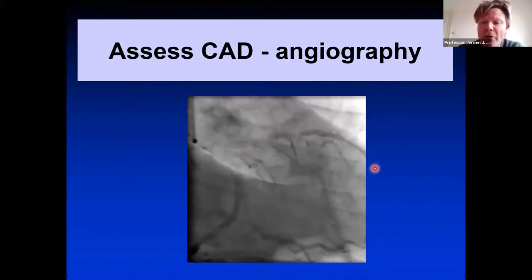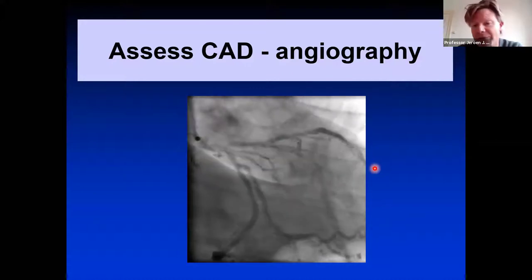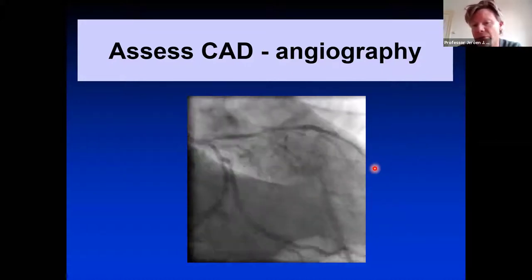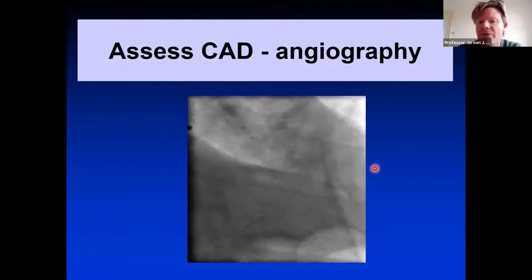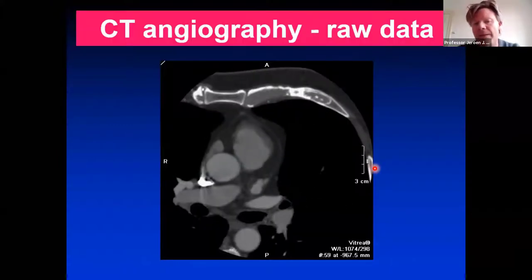But if we don't know and we see that patient for the first time, then I'm not going to mess around with any imaging. I'll do an angiogram immediately, so that I have a good idea what is going on in these coronary arteries. So a severe heart failure patient is stabilized, comes with a reduced ejection fraction. If possible, immediately look at the coronary arteries.